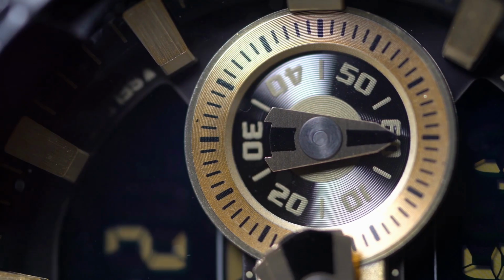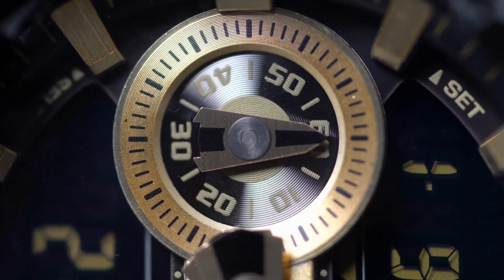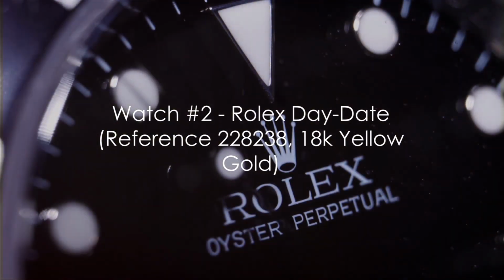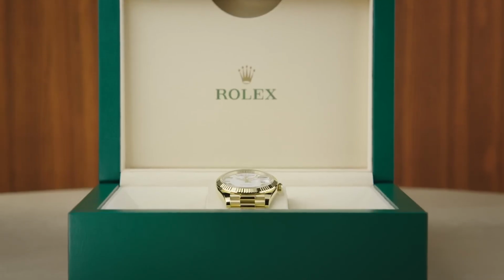This exquisite timepiece currently commands a price of approximately $30,000. What makes it a worthy investment is its rich racing heritage and the high demand it enjoys in the market. Runner-up for the top spot, Rolex Day-Date. Reference 228238, 18K yellow gold.